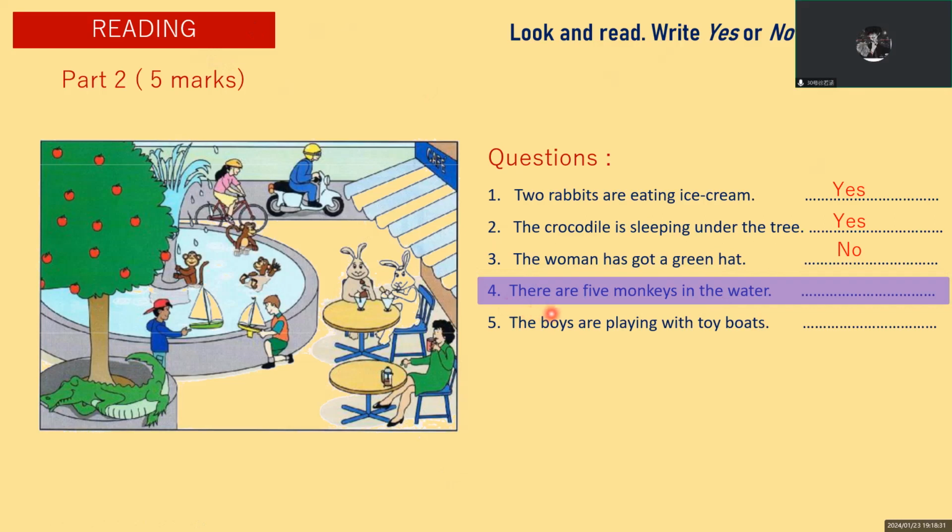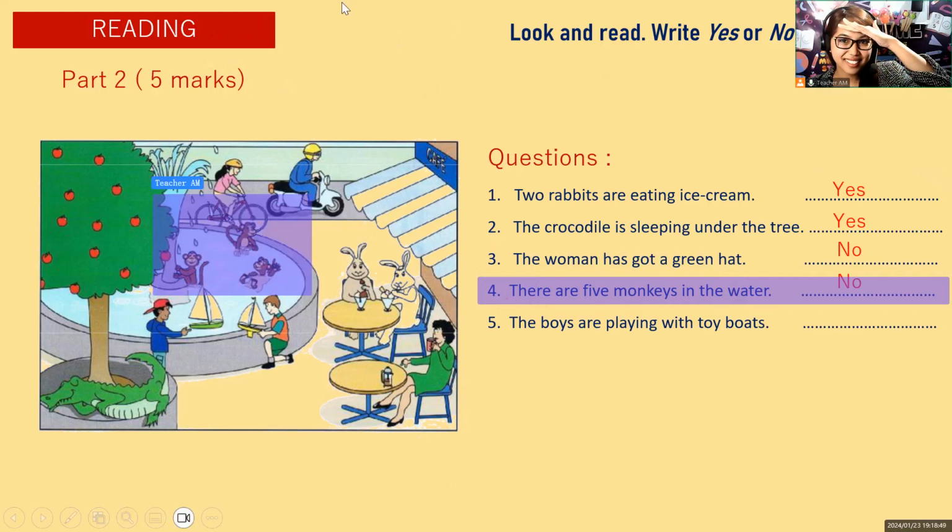Okay, how about number four? There are five monkeys in the water. No. Very good. Okay, how many monkeys? Three. Yes, only three. Very good.